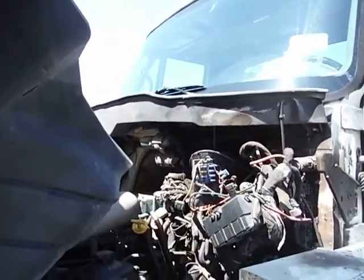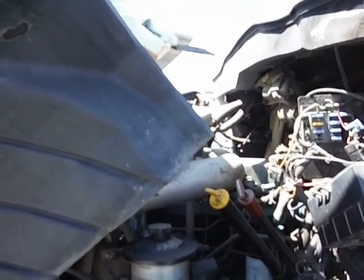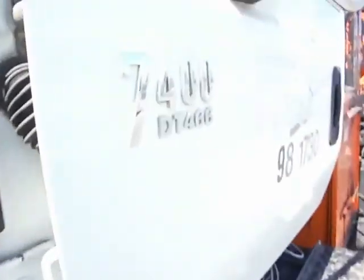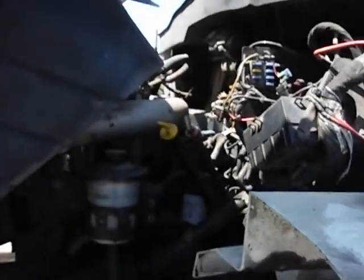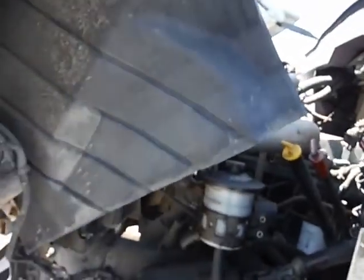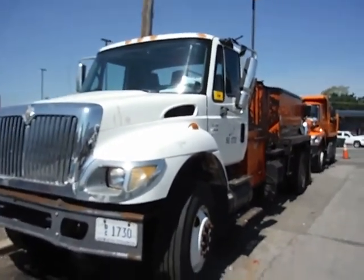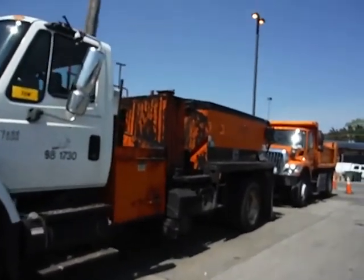Lot number 30435. Have a 2003 Custom Scout 7400 VT466. The vehicle is currently running. I can't open up the hood all the way because there's a vehicle right in front of me. The vehicle is currently running. True mechanical conditions are unknown.